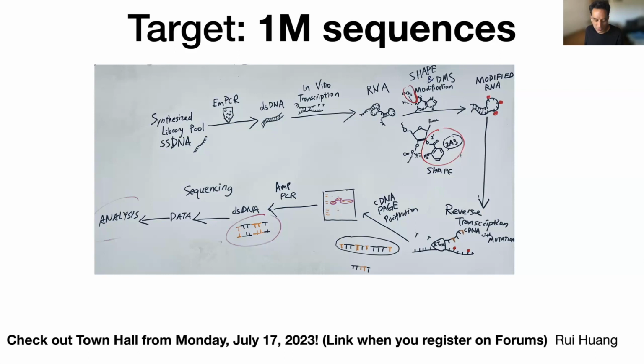Then, to figure out where the marks are, you have to convert this back to DNA. That lets us take advantage of extremely cheap DNA sequencing methods that are out there. To do that RNA to DNA conversion, there's another step called reverse transcriptase. Then there's another innovation that Ray has come up with that allows us to get very pure and pristine data from purified libraries. I'm not going to skip that step.